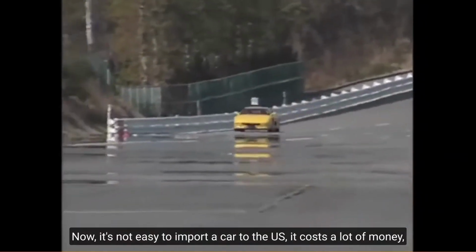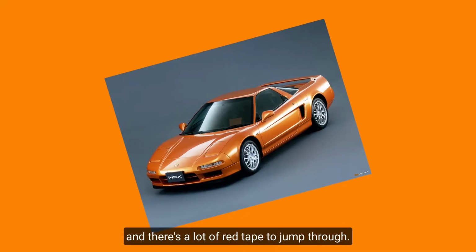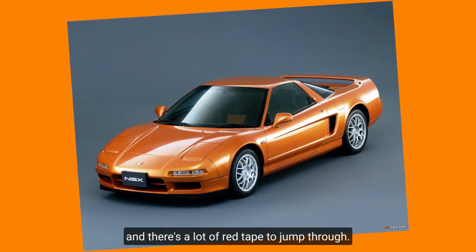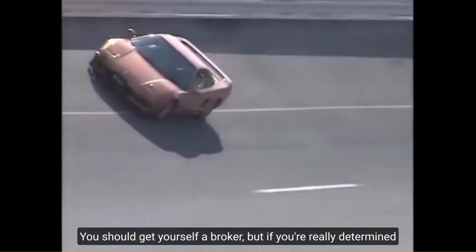Now, it's not just easy to import a car to the US. It costs a lot of money and there's a lot of red tape to jump through. You should get yourself a broker, but if you're really determined and this is something that you need to do, it's not impossible.